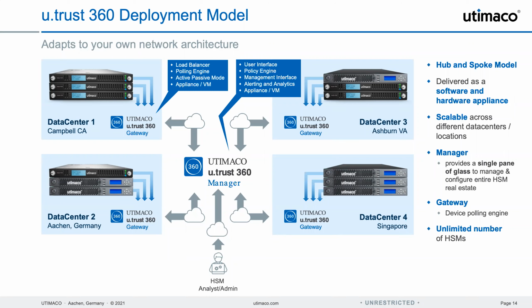Hence, we have two different components within uTrust 360. One we call the manager, and the second we call the uTrust 360 gateway. The uTrust 360 gateway is a polling engine that talks to the HSM and pulls the right data from it. After that data is pulled, the raw data is fed to a uTrust 360 manager, which works as an analytical and user interface engine that serves that data in a user-presentable format to the HSM admin. Using this hub and spoke model, different data centers and different network compartments can serve you the data in a centralized fashion.